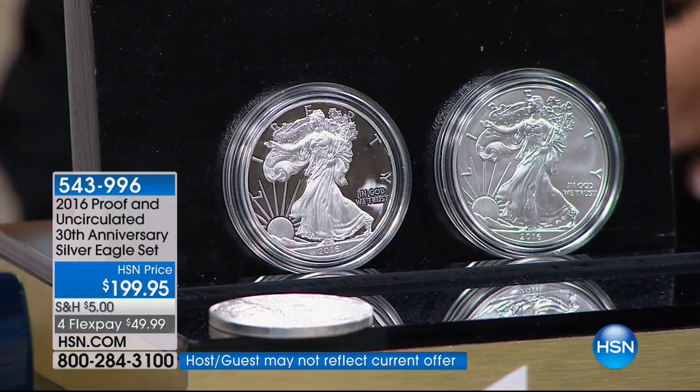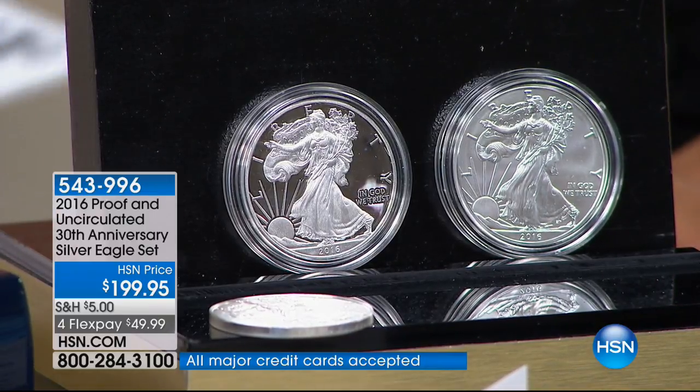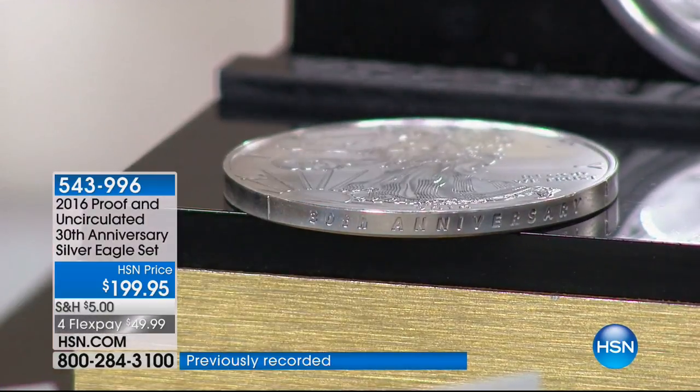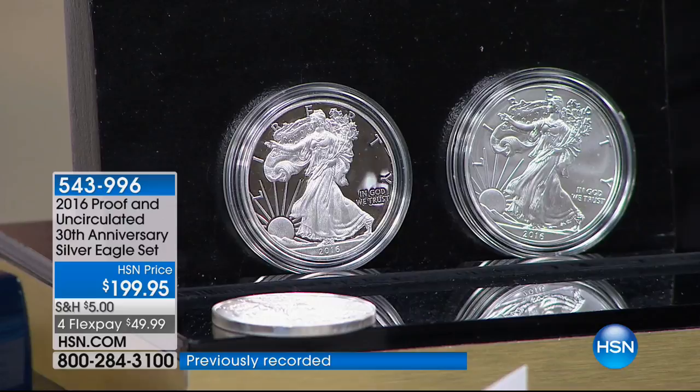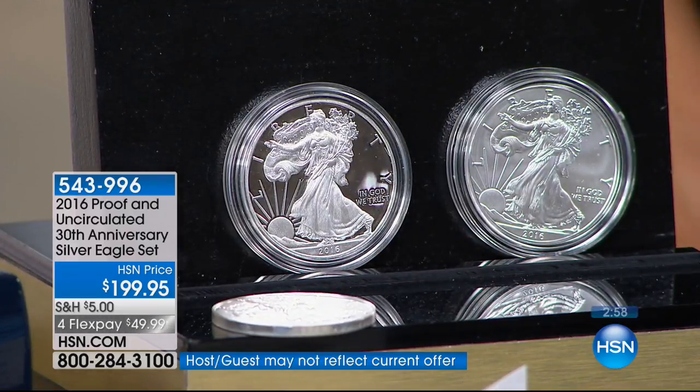If you wanted to look for the only two edge-lettered American silver eagles in the history of the United States Mint, it would be this coin here and this coin here, saying 30th anniversary right here. If you want to find an anniversary American silver eagle that is marked on the coin itself, being either 10th, 20th, 25th, or 30th anniversary, it would only be the 30th anniversary, and it would be these coins right here. Each coin weighing an ounce of pure silver.